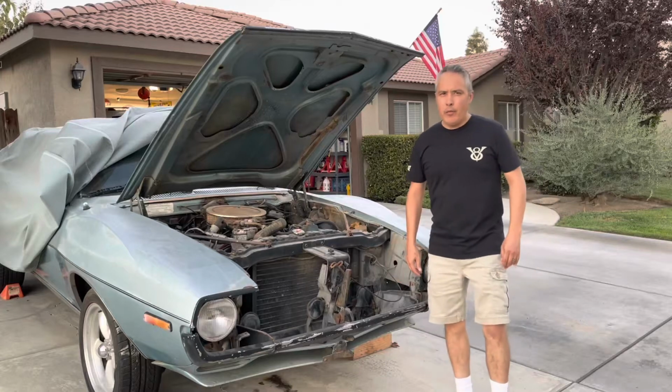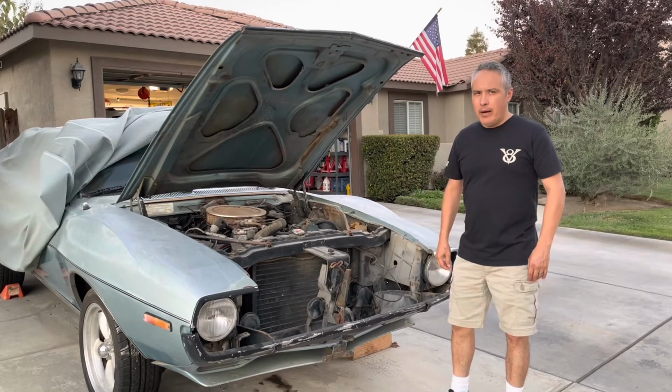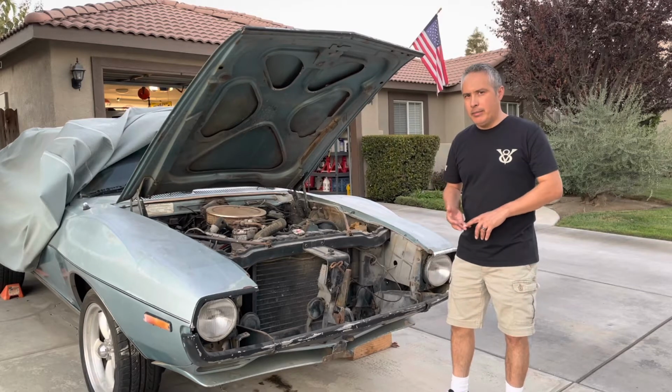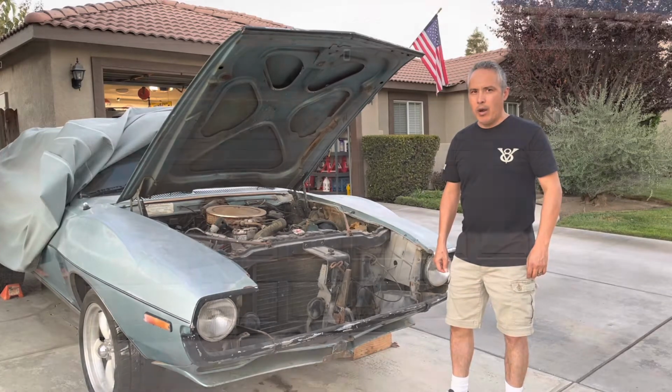On the next episode of Weekend Garage, I'm going to work on my 1974 AMC Javelin here. I'm going to get this thing pushed in the garage. Going to take a look at the motor and the transmission and see if I can get this thing started. So stay tuned for the next episode of Weekend Garage.